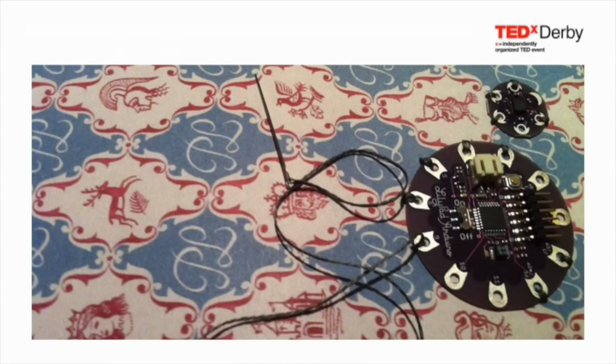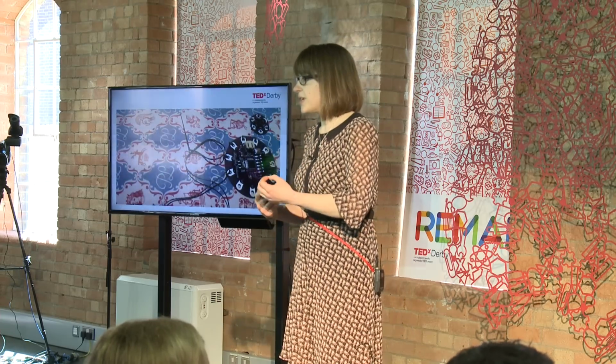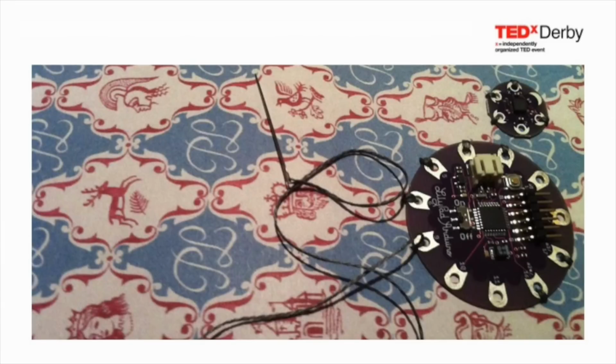So next stage, I start putting it all together. Now the nice thing about LilyPad Arduino is that it doesn't use a soldering iron and solder. It uses conductive thread and a needle. So to make a connection between things, all you need to do is sew the components together. And this works really nicely on paper.